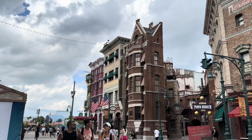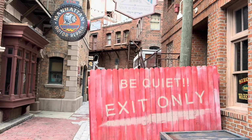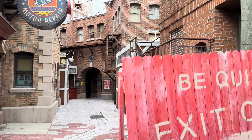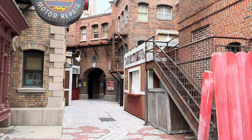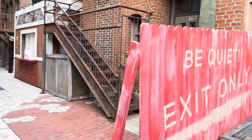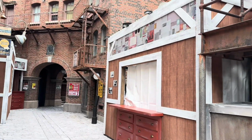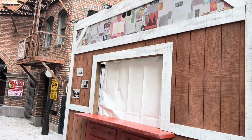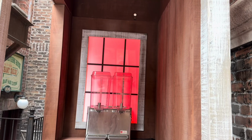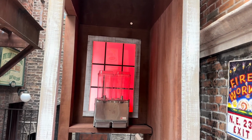And it looks like there is a Quiet Place area in Sting Alley. Inside of Sting Alley, we're kind of going in reverse order, but whatever. This is going to be an area themed to A Quiet Place. Now there's a sign saying, "Be quiet, exit only," with the entrance being on the other side. There is one food booth where we can possibly have some food served to guests.